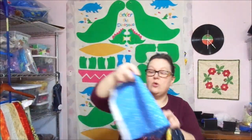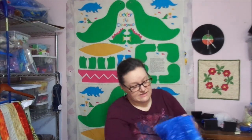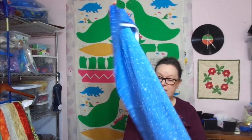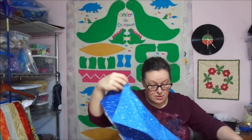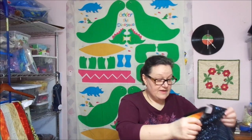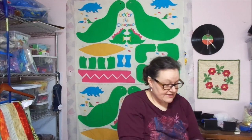And then there was this coordinating yardage with it, that is sort of gradations of space. So maybe I'll just border it in that. I don't know. I'll have to figure that out. I will probably look that panel up and see what other things people have done with it, just to get an idea. But it's cool because it's got nebula and planets on it.